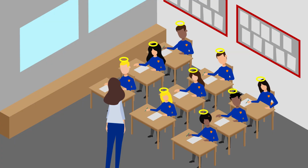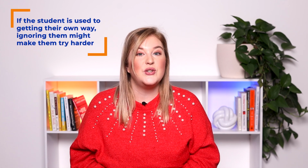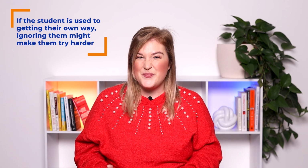If it is a low-level disruption, then ignoring it will show the student that they're not going to get a rise out of you. Instead, make sure to praise the good behaviour you're seeing, the students who are getting on with their work or the ones who are being polite and engaged. This could encourage the student to change their behaviour in order to get the attention and praise they're looking for. And it's a great way to start. But if the student is used to getting their own way, ignoring them might make them try harder. Should the behaviour escalate to a high level of disruption or the student is putting themselves or another at risk, this should not be ignored.